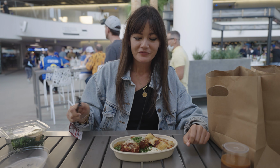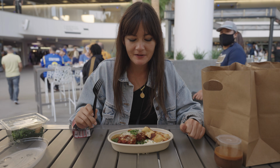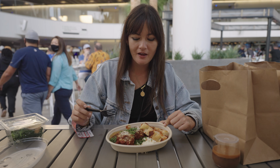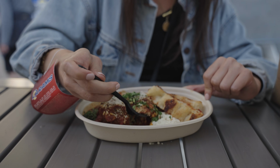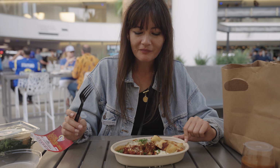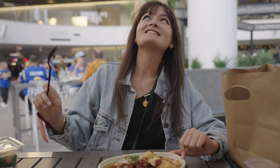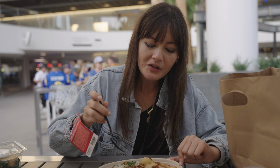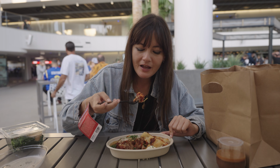Okay. I'm actually very excited because these look like the meatballs from John and Vinny's, and they're kind of served the same way with the sauce, the cheese, and the bread. They look like the meatballs. They don't taste exactly like the meatballs, but they're fine. They're like fine meatballs.